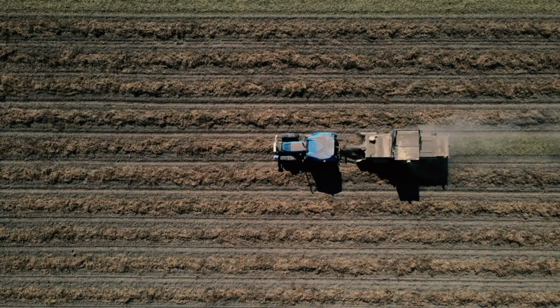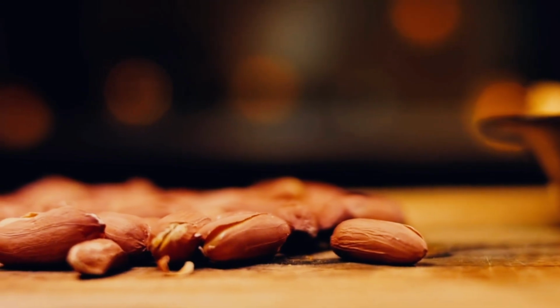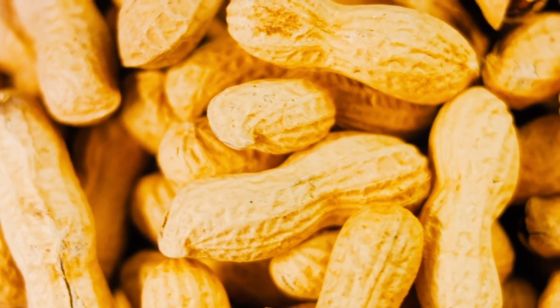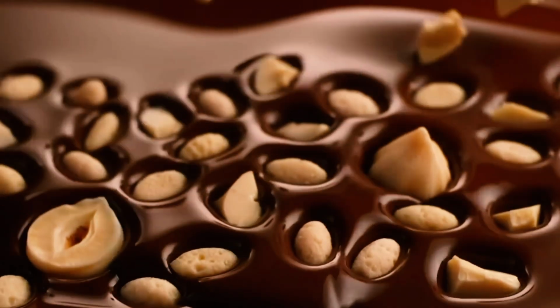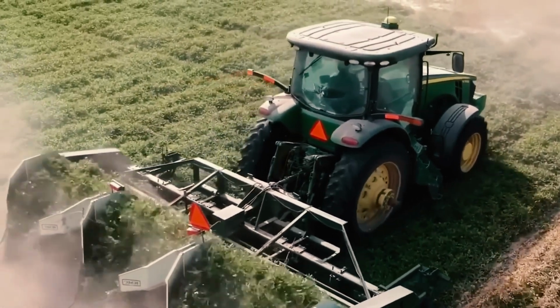Sourcing these perfect peanuts year-round is no small feat. Weather conditions, soil variations, and even subtle changes in farming practices can all impact the flavor of a peanut crop. Reese's works closely with a network of trusted farmers, many of whom have been supplying peanuts for generations. These partnerships allow for consistent quality, but also require careful planning and sometimes rapid adjustments when nature throws a curveball.